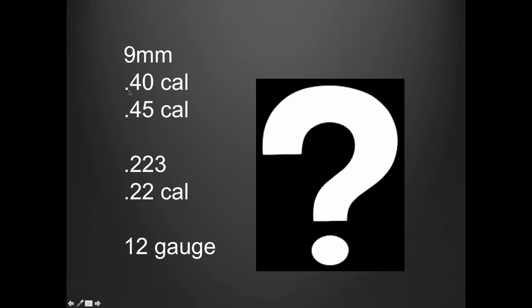When we refer to these calibers, we refer generally to the handgun that law enforcement carries. The 223 is the AR-15 caliber. I like to talk about the 22 caliber because, for those of you that haven't shot, it's a good caliber to start with. And then you have your 12 gauge shotgun.